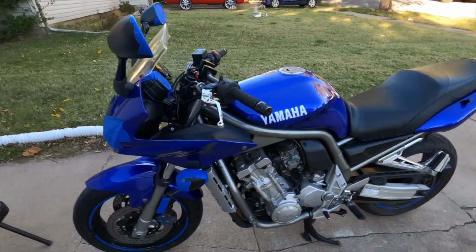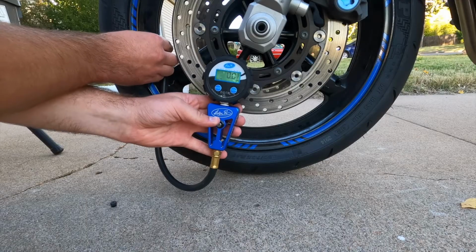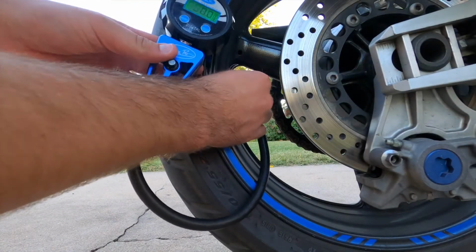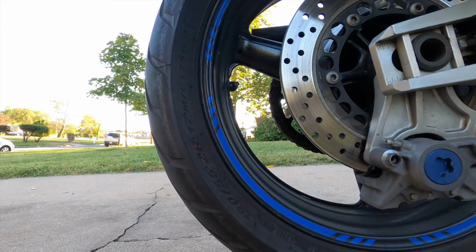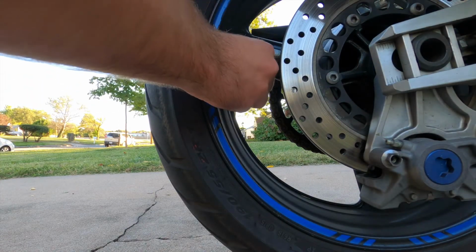So let's go ahead and set you down and let's check these pressures. All right, so 36 is what we're aiming for. We have 35, that's close enough. All right, so 39 is what we're aiming for. We've got 38.7. Again, really close. Don't worry about the 0.3 psi difference. So that is definitely close enough.